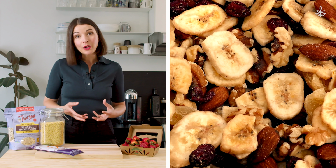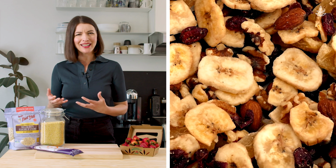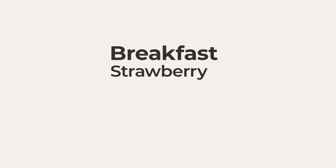You'll also find gluten in many hyper-processed and packaged products, things like trail mixes where the fruit might have been dusted with flours. So you wouldn't think of it as a food that contains gluten, but it has gluten because of how it's processed or manufactured. So when you are choosing gluten-free foods, you really want to make sure that you look for a gluten-free certification mark on the food to make sure that you're getting a purely gluten-free food.